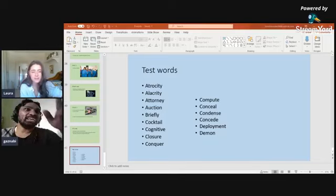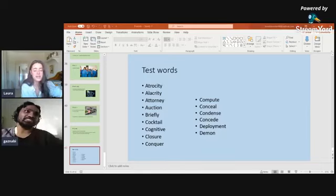Alacrity is right, yeah. So he did atrocity, alacrity, attorney, auction, briefly, cocktail, cognitive, closure, conquer, compute, conceal, condense, concede, deployment, and daemon. I thought those were going to be a lot more challenging than apparently they were, because you got every single one of them right. Really impressive. Well done. Thanks for coming on screen to do those for us.